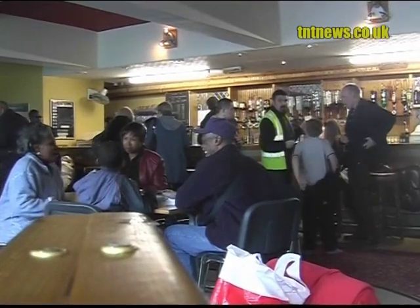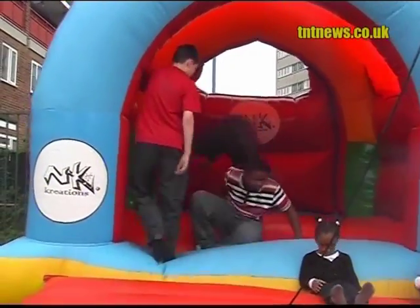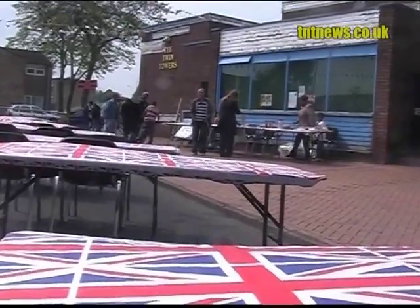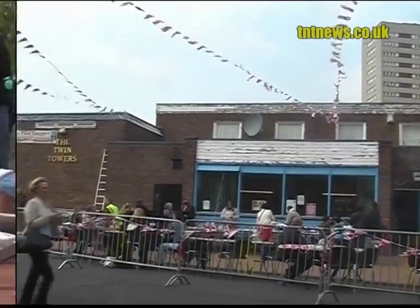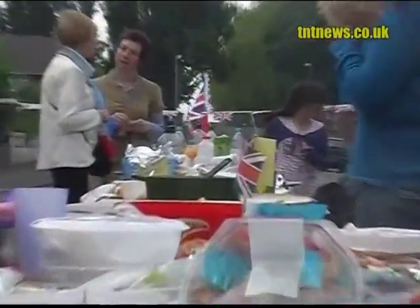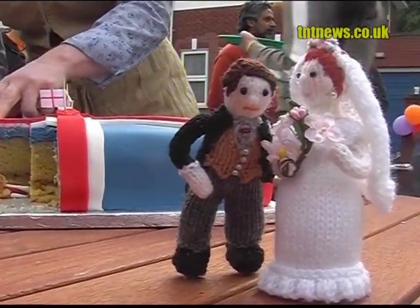TVs in the Twin Towers pub also showed the wedding, and there was a street party that was organised by the local residents. The biggest street party was held by residents in Selborne Road. It looked like the royal couple had turned up.